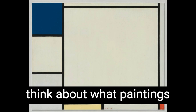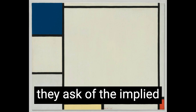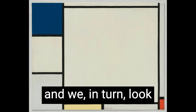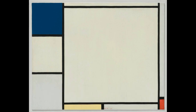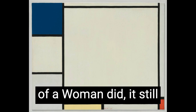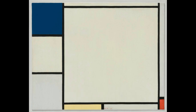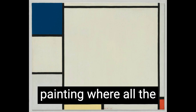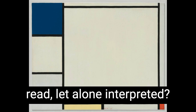And it's fascinating to think about what paintings that do have all these things are, really, and what they ask of the implied relationship between the viewer and the artwork. They're the storytellers, and we, in turn, look and read and process and understand. Even when a painting goes off the conventional rails, like Picasso's Portrait of a Woman did, it still has something to tell us. It's a woman. It's in the title. But abstraction changes the rules. How are we supposed to interact with a painting where all the recognizable elements have been stripped away? A painting that can't even be read, let alone interpreted.